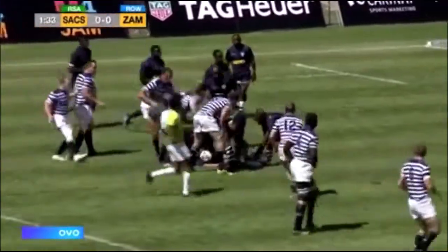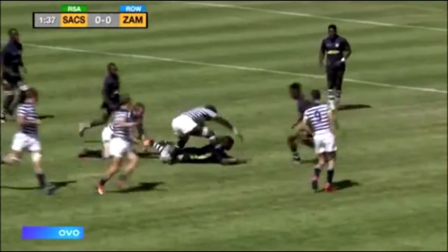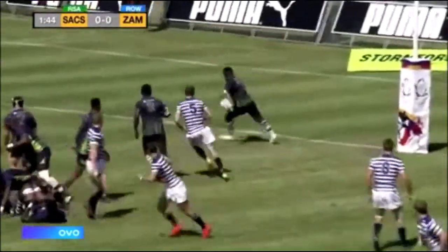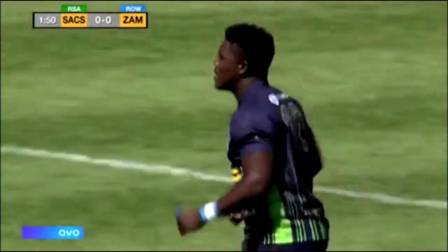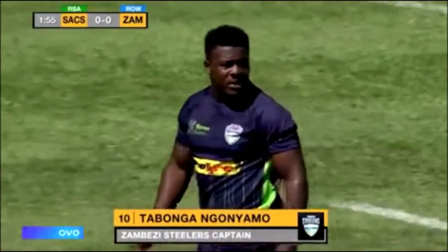Hit hard in the tackle there as they look to relieve some pressure. But first they look to crash it up. And they need to be careful, because any ball poached here will be big trouble. Owuru gives it to his fly off, and they find touch, but Gareth again, they're in their 22 here. Defensive effort in the opening 2 minutes from Ngonyamo.